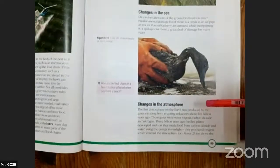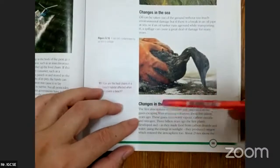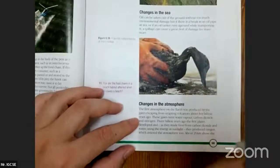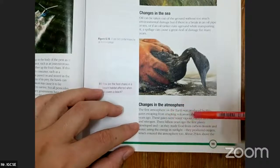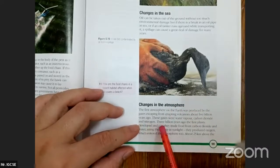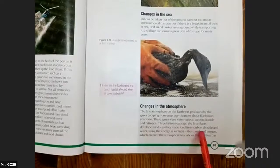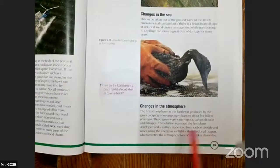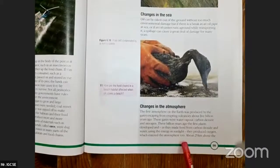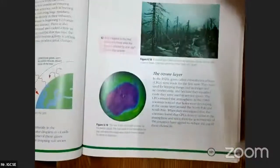Changes in the atmosphere. The first atmosphere on the Earth was produced by gas escaping from erupting volcanoes about 5 million years ago. This gas was water vapor, carbon dioxide, and nitrogen. 3 million years ago, the first plants developed, and as they make food from carbon dioxide and water, using the energy in sunlight, they produce oxygen, which entered the atmosphere at this time, about 25 km above the Earth's surface.